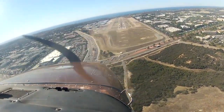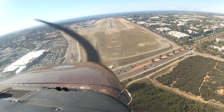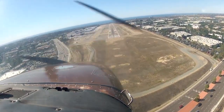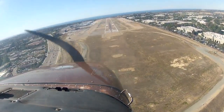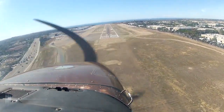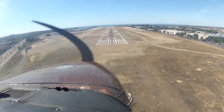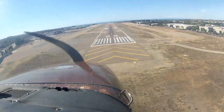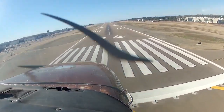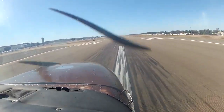You're almost always going to land toward the water because the wind comes off the water. You always want to be landing into the wind. Lots of reasons for that. It gives you more control, more air going over the wings, more control, more lift, all of it. It's also easier to control your airspeed into the wind, because with a tailwind it's pushing you.